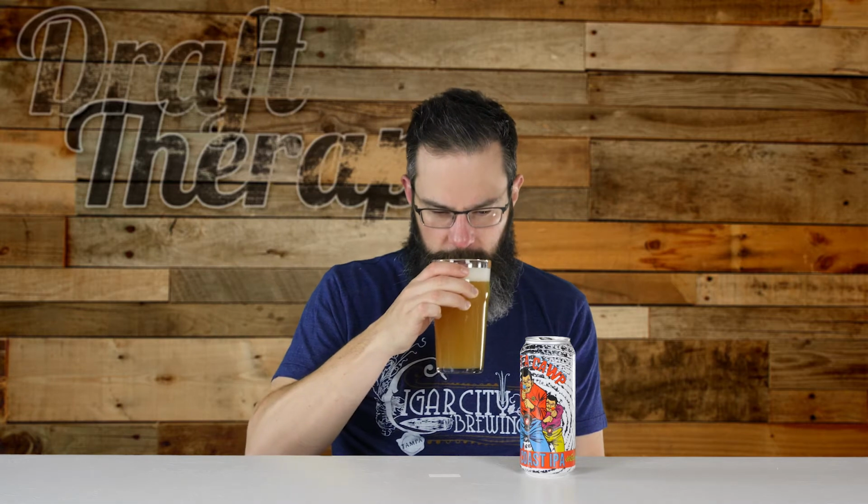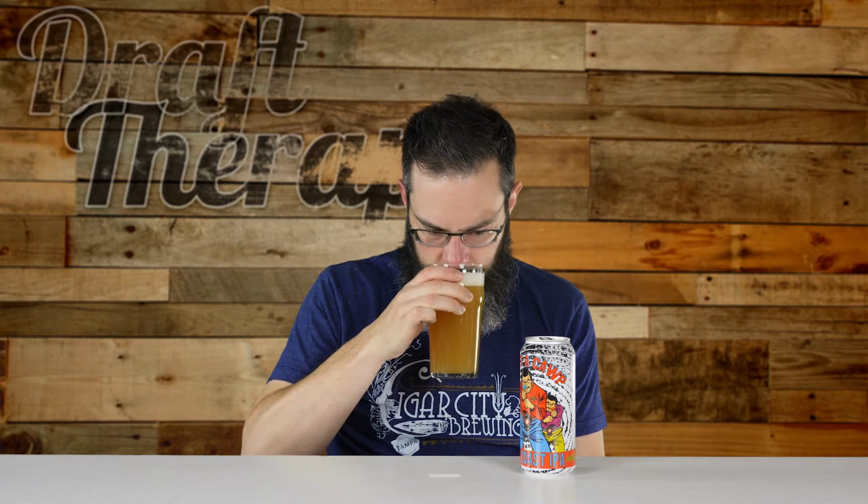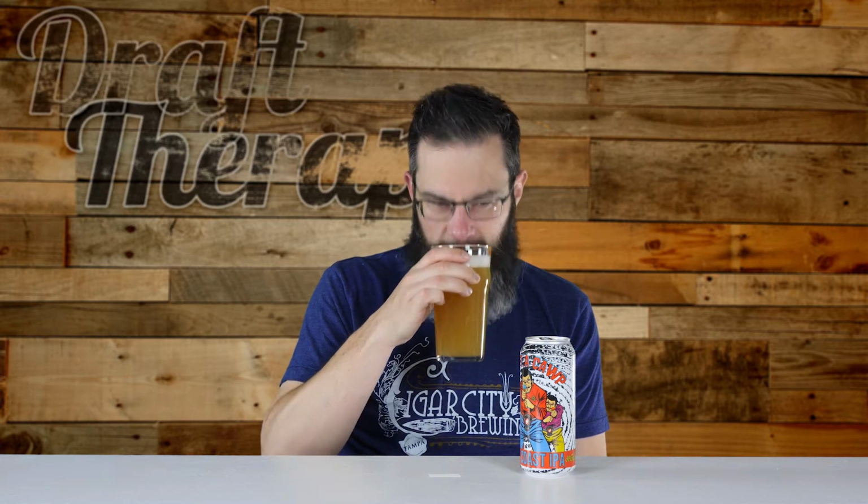And let's give it a better smell here from the glass. I pick up on a faint citrus. I can't tell what it is, just citrus in general. Has, like I said, a little bit of a dank scent to it. Let's give it a taste here.